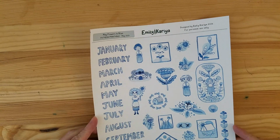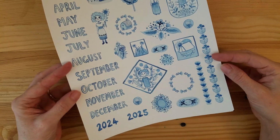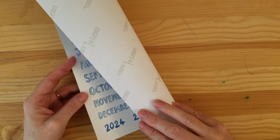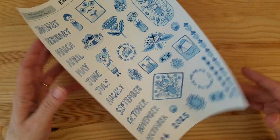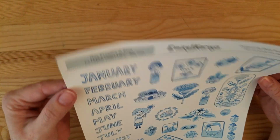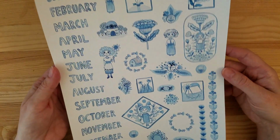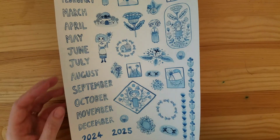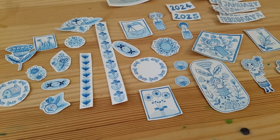So I'm sorry if this feels like a really random studio diaries. It's just me piecing together loads of footage I've taken over the past months, just to get you up to speed, really. So this is my Patreon sheet for May. I just printed this out last week or the week before, so I thought I'd share that with you and cut all the bits out, and I'm quite excited to use these in my journal.